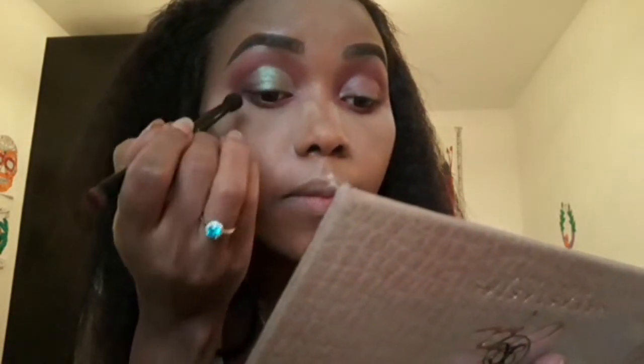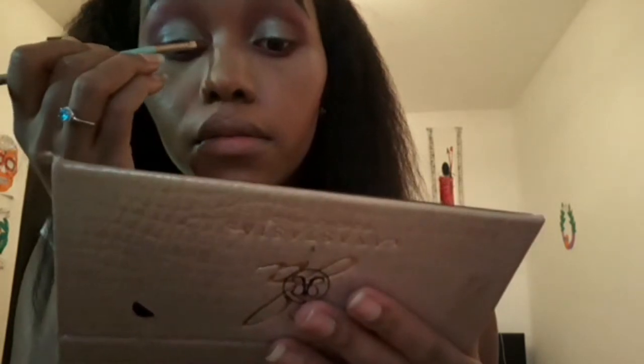And then I will go back to Pinker just to make sure there are no harsh lines here. And I'll be using Soleil, this one, just to bring it here to pop my eyes.